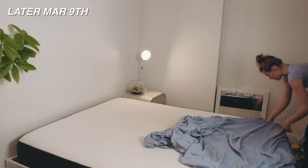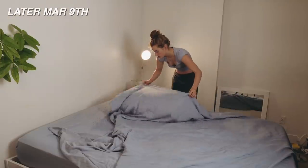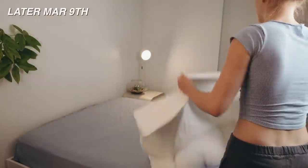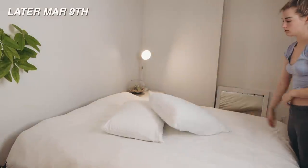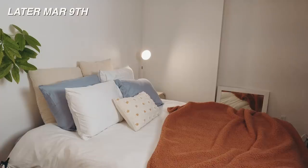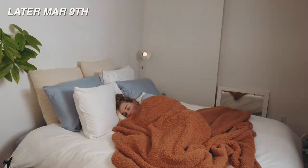Finally, the moment that I had been waiting for, to put all of my bedding together. Sleeping on my other bed really was fine, it wasn't a big deal. It's just that after we started the construction, it felt so gross because there was so much dust everywhere. I felt really gross sleeping in my bed because it was just covered with dust. So I was really excited to have all this new clean stuff.